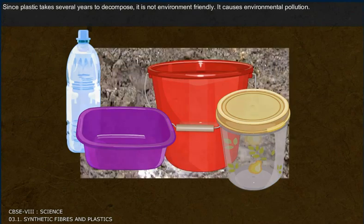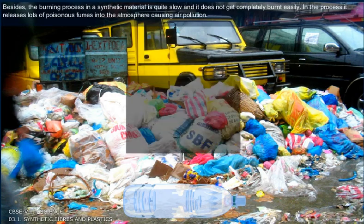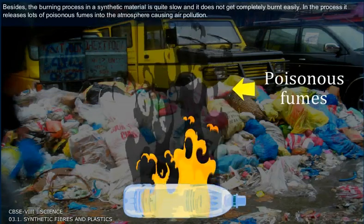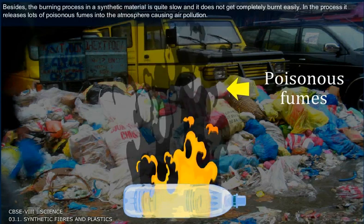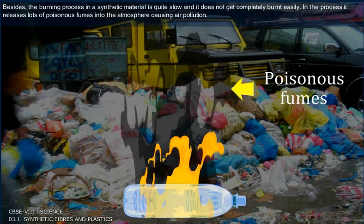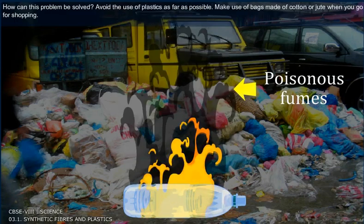Since plastic takes several years to decompose, it is not environment friendly. It causes environmental pollution. Besides, the burning process of synthetic material is quite slow and it does not get completely burnt easily. In the process, it releases lots of poisonous fumes into the atmosphere, causing air pollution.